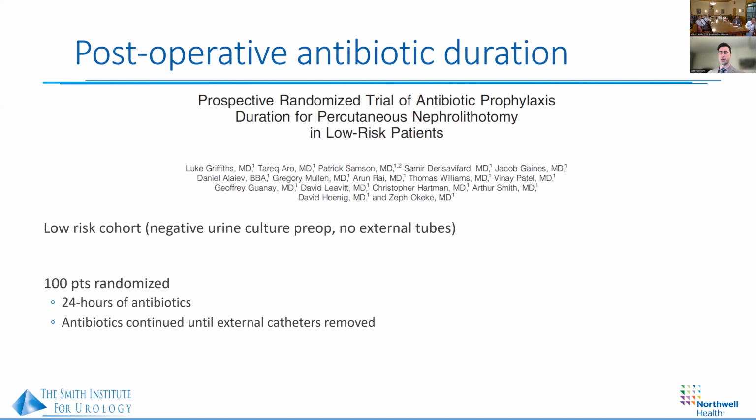or we continued the antibiotics until their external tubes were removed, because we wanted to give more of a real world scenario where a lot of people were doing similar practice patterns. Our procedures were performed in, I'm guessing, a similar way to when you trained here, Dr. Modvidinia. So we had patients placed in the prone position for this study. All of them were dilated to 30 French, and external tubes were left at surgeon preference.